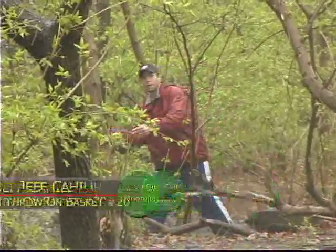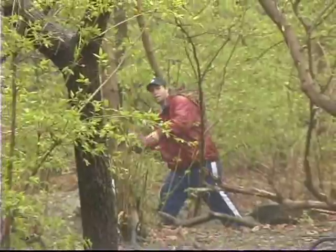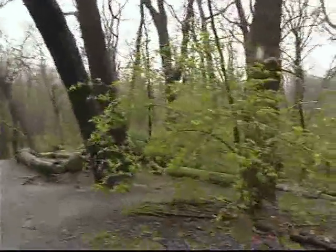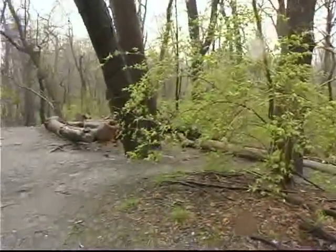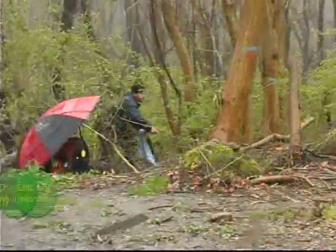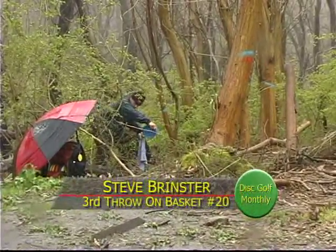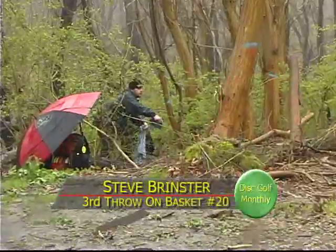Jeff wrestling with his umbrella a little bit before the throw. Let's see. He's got the forehand approach. Let's see how that works. He manages to get through those trees, but again, overshoots the basket. And he's got to be careful. There's a nice big hill down there. Yeah, that forehand, that's a powerful throw. People underestimate the power you can get behind that throw. Paid the price for it.